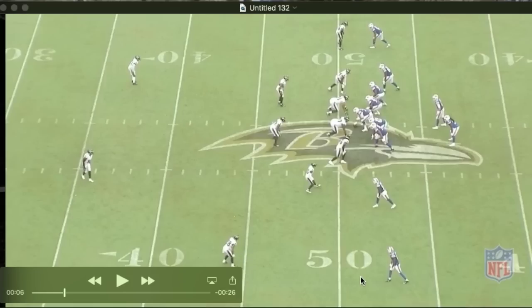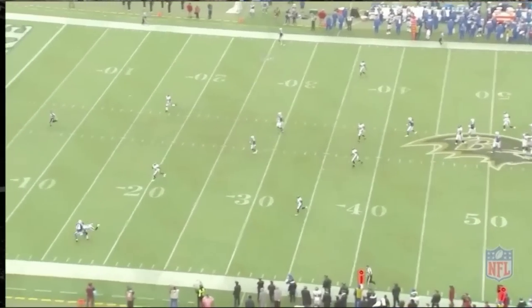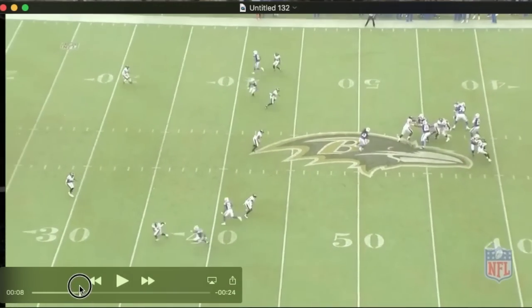Ravens are running quarters to this side. This is Anthony Averett, one-on-one against the outside receiver. The Bills in a 2-by-2 set. This receiver is going to get a step on Anthony and get by him. You're going to see him, sort of at the end here, kind of turn to see if he's got help over the top.